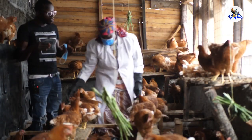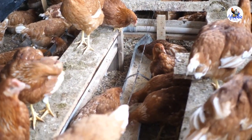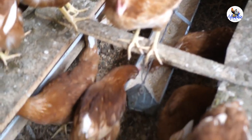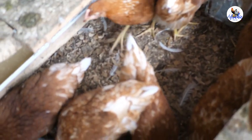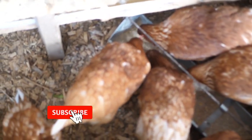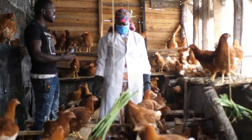The other thing you ought to improve is the feeders. You have the correct feeders. They are well suspended in line with the neckline or the back line. But the problem is you are not consistent. Some are suspended, some are on the floor. And they also have excess feeders.